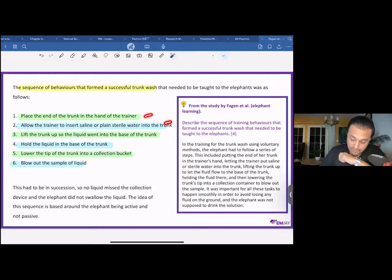This sequence comprised six different steps. The first one, place the end of the trunk in the hand of the trainer. Number two, allow the trainer to insert saline or plain sterile water in the trunk. Number three, lift the trunk up so the liquid went in the base of the trunk.